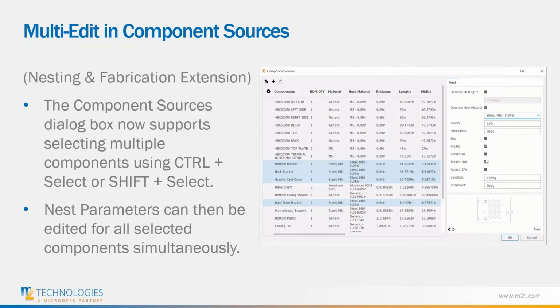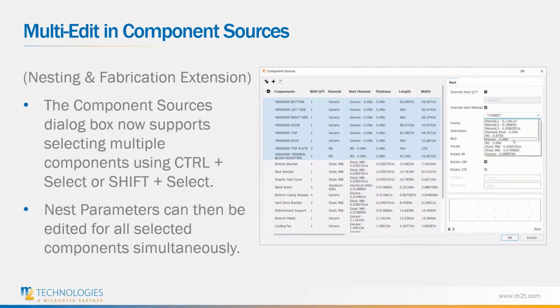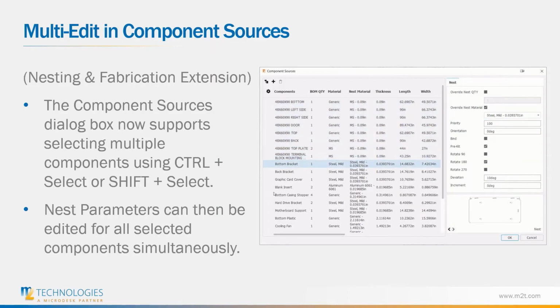And one of the key advantages of this is now when you have multiple components selected at once, you can actually make updates or edits to the nest parameters that will affect all of those selected components simultaneously. So instead of having to go down a list to make the same change multiple times, you can do it all at once.